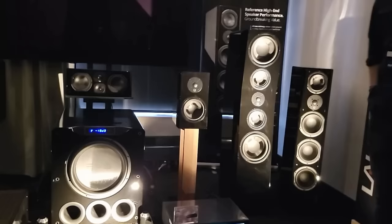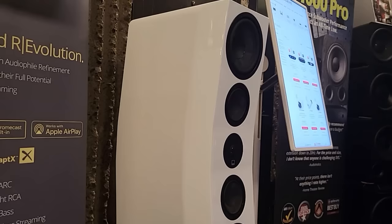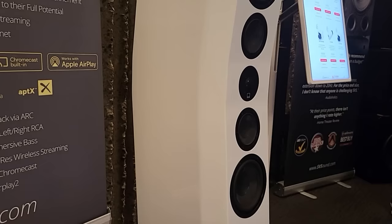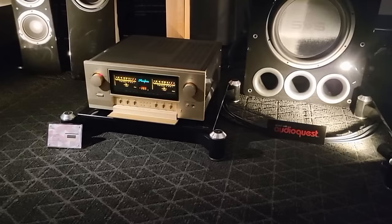I was more interested in their new flagship Evolution speakers, and from memory, the mid-range sounds different than the SVS Ultra speakers I reviewed many moons ago. You still have that sparkling detail highs and the bass that makes you wonder if the subwoofer is on or not, but the mid-range sounds different. Well, if my memory is still good. Now, after we left the room, I told my audio buddies that there were no subwoofers, and they were shocked.